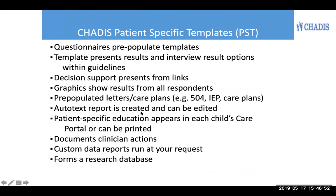It creates auto text that can be edited, that can be used in the final report and copy-pasted into an electronic health record as well as printed. There's patient-specific education that's automatically sent to the Child's Care Portal webpage, which I'll tell you about more in a moment. And because this documents clinician action, it can help with things like value-based payment.